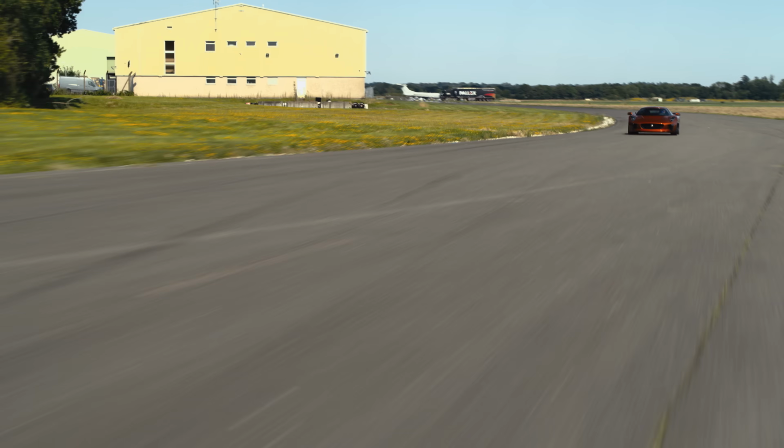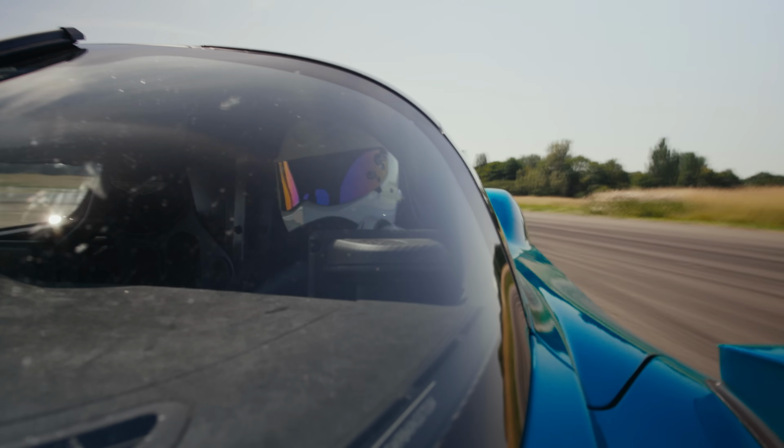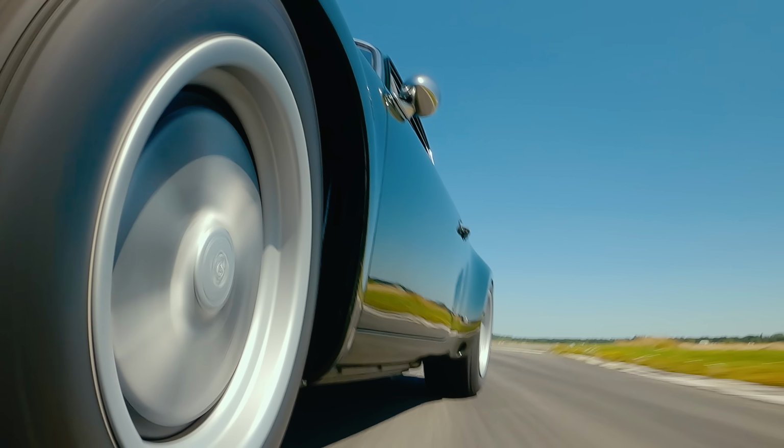In this series, we're running the latest and greatest performance cars and placing them on the all-time leaderboard. But the challenge remains the same. Give Stig the keys to your car if you think you're fast enough.